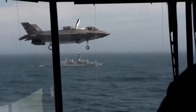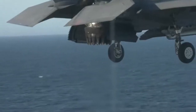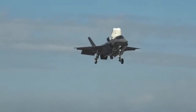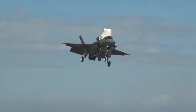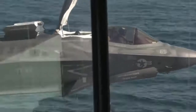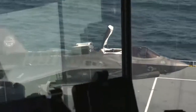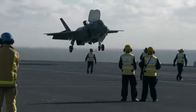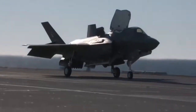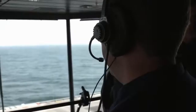This is the moment of truth. Will the deck hold up to the immense downward heat and thrust? And moving it across the deck, easing it across. And will the jet be able to handle the difficult crosswinds? And down we go. Touchdown, brakes are on. Yes! Yes! Unbelievable.